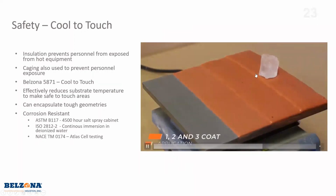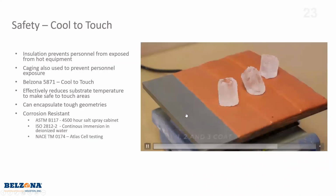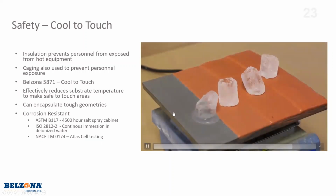So they have a hot plate. This is 3 coats, 2 coats, 1 coat, and no coats. And you can see the ice will be melting once it touches that. So it's pretty simple, when you're looking at it here, it's an insulating coating.